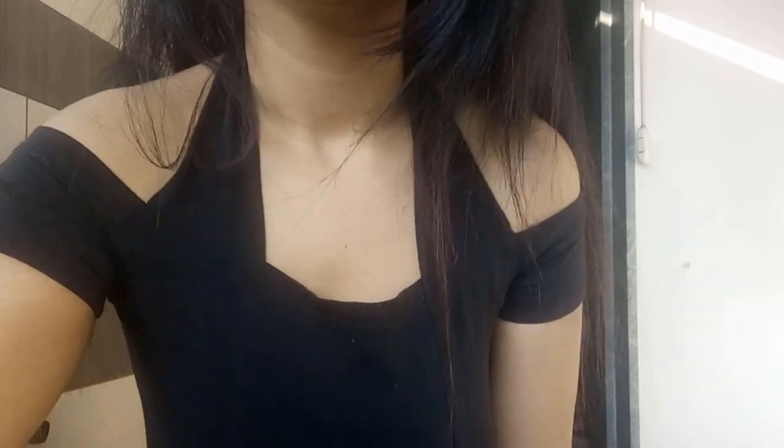Bright red. It is also from Kylie lip kits and this is the birthday collection, and you can get it online and on Nykaa. So let's try this bright red.